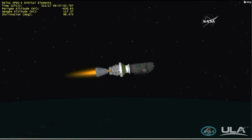Now just over 1 minute remaining in the first burn. Second stage engine continues to perform well. Chamber pressure well within expected values. Fuel and oxidizer feedline pressures also remain very stable. Hydraulic system pressure within the expected range. And body rates continue to remain very smooth, close to null for all body rates.